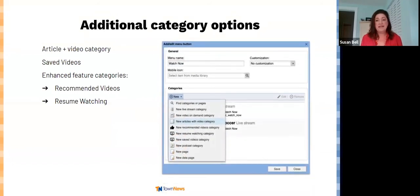We do have several additional category options. You may have noticed these in the OTT admin. They've been visible for a while, but not available for use. So now they are available. We have an article plus video category. This article plus video category does require you to be on the Block CMS. But what it allows you to do is pull the metadata from an article and display the video that is on that article page. So this is a really cool feature.